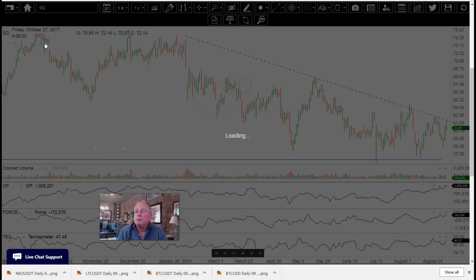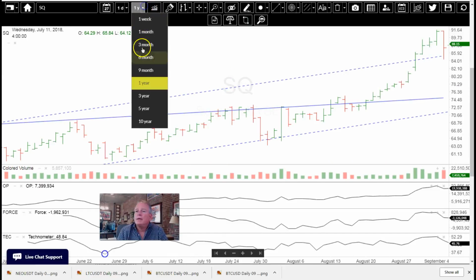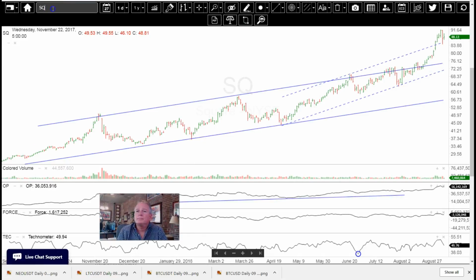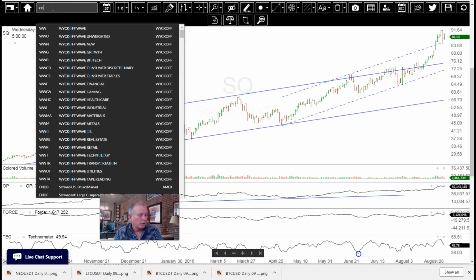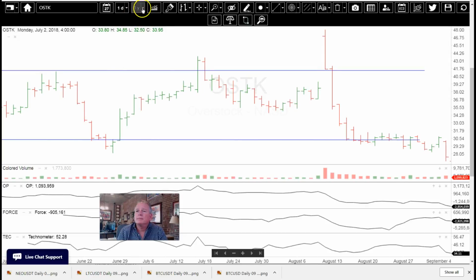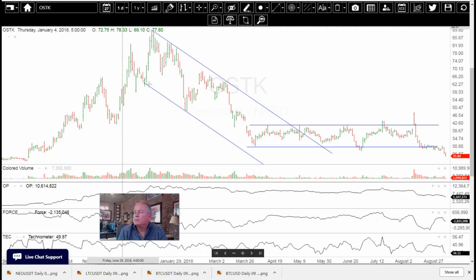Square is one that our crypto people, we've talked about, that it just continues higher. And that one continues to be a strong one. Might need to buy that on any type of pullback. Bitcoin has gotten hurt in the last 24 hours. Here's Overstock, one that we thought would perform better, but with the Bitcoin coming down, getting hurt a little bit. Technometer is extremely oversold here. But again, one that we want to watch.